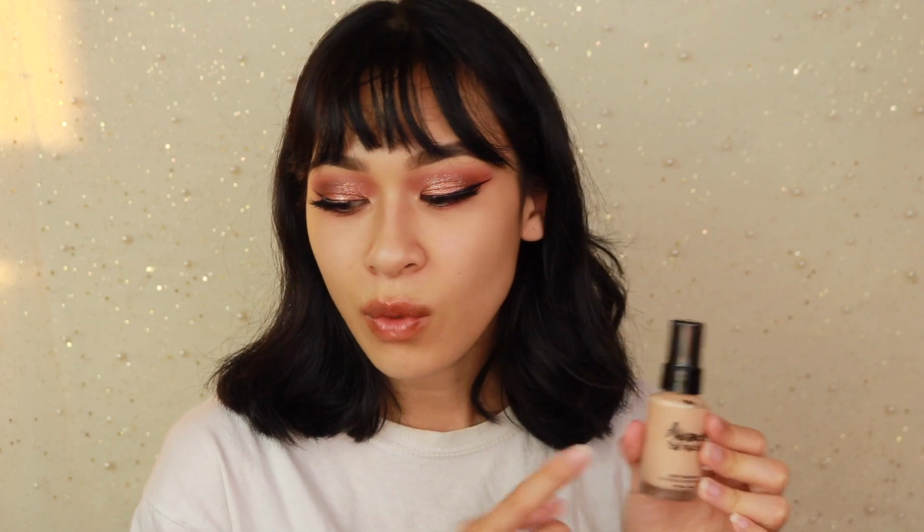This one is Natural Beige, and in drugstore foundations typically, I used to only use Natural Beige, and then I realized Golden Beige was more my shade. So this Natural Beige on me looks a little pink because it has a neutral base, and because I'm so yellow, sometimes neutral colored foundations just end up looking pink. So this one is not my shade, so she just has to go.